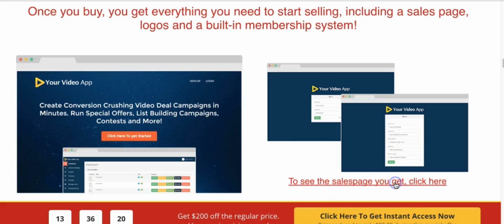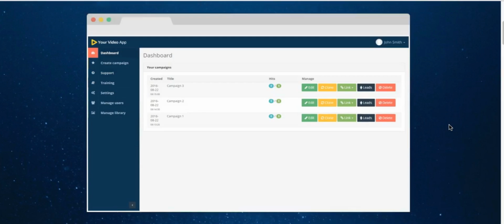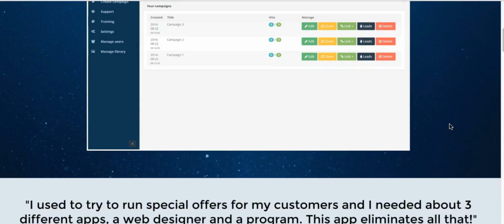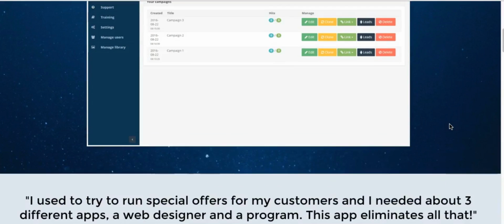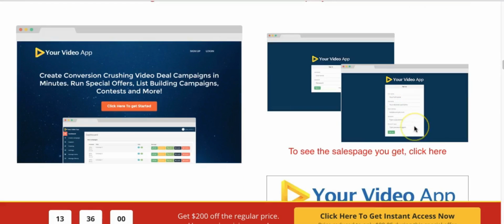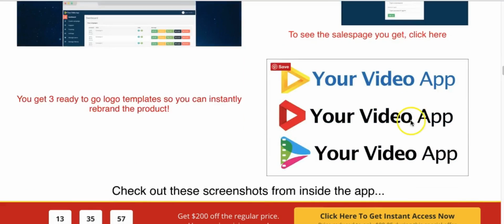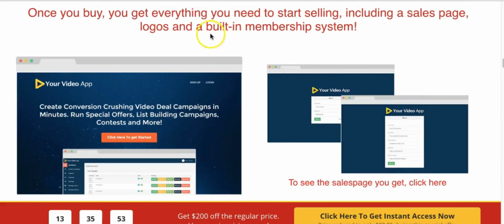So I'm going to click right here and show you the sales page. This is what the sales page looks like. This was actually built in ClickFunnels, so you could get a ClickFunnels page done for you, or you could mimic this page in your own landing page builder. But you get that. That's the first thing. You also get 3 logos that are designed for you, and you get the copy for that. And then you get a back office membership system that will help you as well. So those are the things that are available inside of the system.